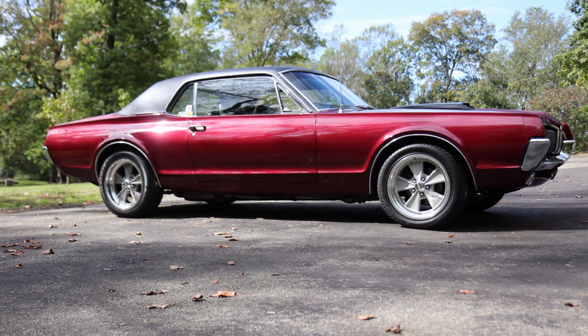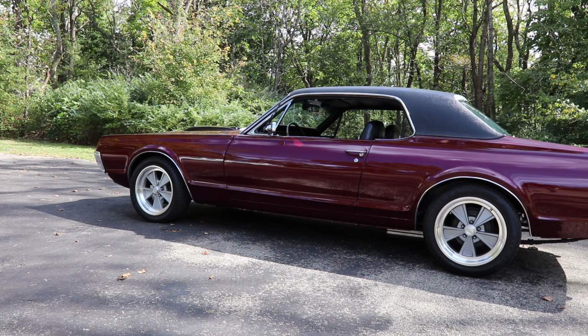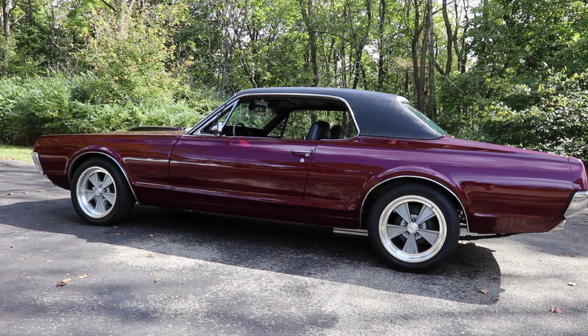Would you ever get rid of it? I think so. I mean, I love the car, but I've had it for so long that, if it would finance a better dream, I would probably let it go. I would just hope that somebody from out of state would buy it because I wouldn't want to see it again. I wouldn't want to see somebody else driving it.